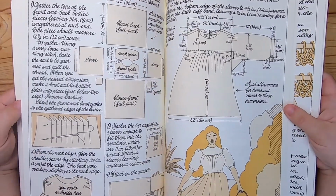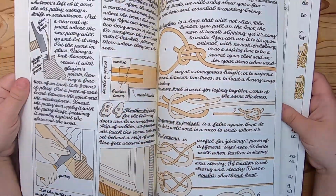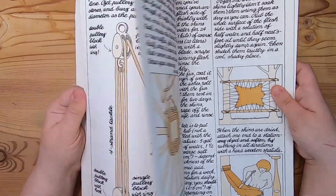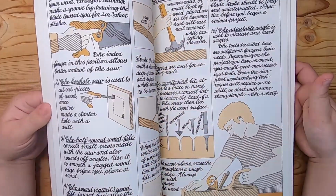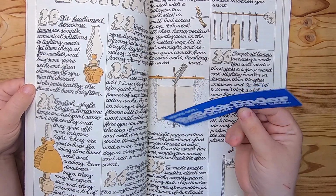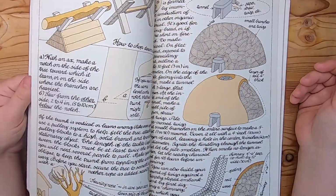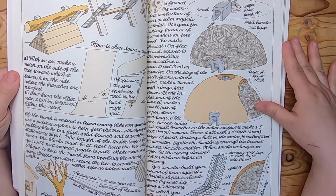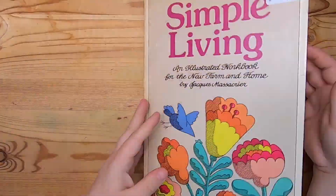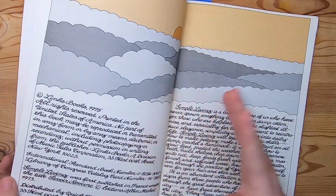It's just nice. And there's some really nice images in here too. And there's also, by the looks of it, a lot of really cool general information, like pottery, tanning leather, weaving. It's actually a really cool book. We've got the book binder, over 1 million books on call. Wonder if that still exists. I always like finding these kind of things. It's cute. Wow. Making a charcoal oven. Nice. Very cool. What year is this? I'm guessing this must be a 70s book. It's got a very 70s feel to it. Yeah, 75.